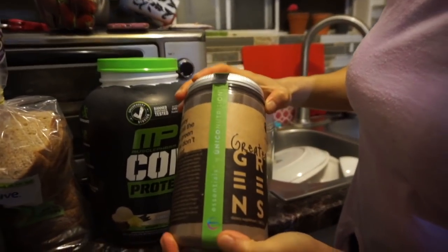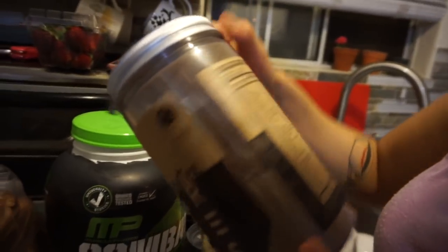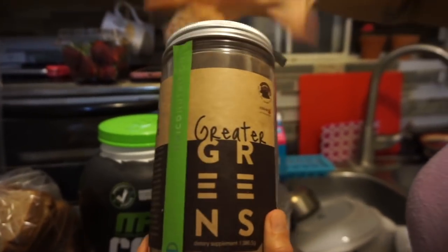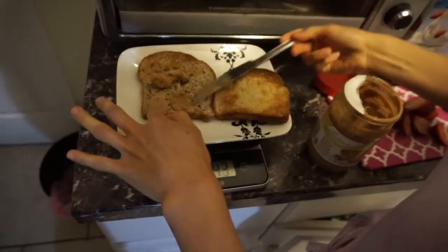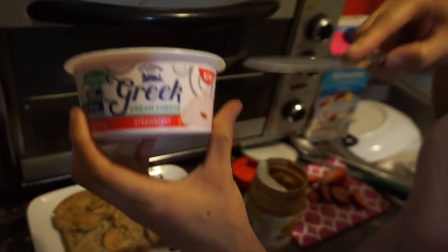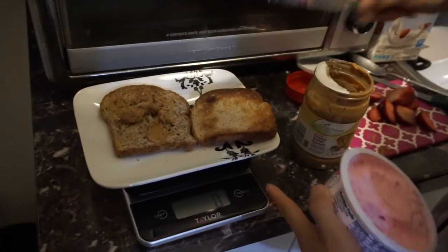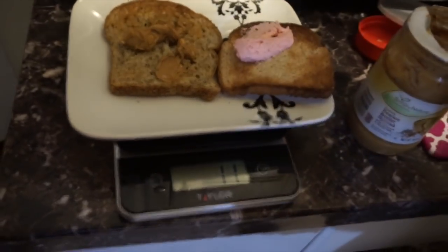To add some essentials, Unico Nutrition. This is like green vitamins, minerals, and this. I'm going to use half a scoop. Then it's chocolate flavor. Yeah, my other toast, I'm going to do half a serving of Greek cream cheese, which is 11 grams. So we're going to zero it out. And that's half a serving.